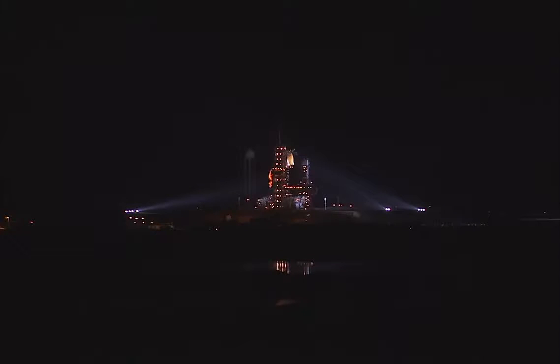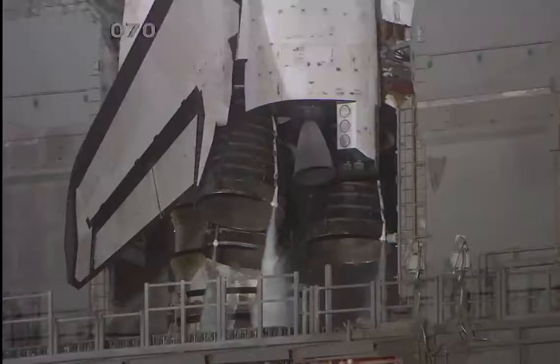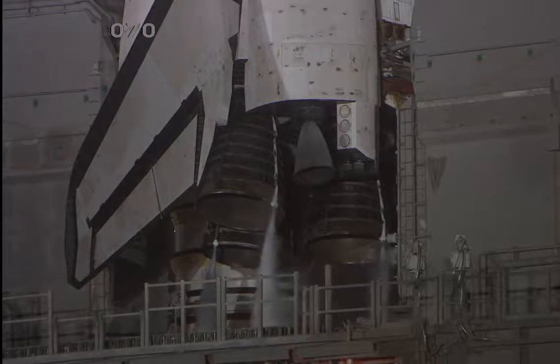TLS is go for auto sequence start. And we have a go for auto sequence start. Discovery's onboard computers have primary control of all the vehicle's critical functions. T-minus 20 seconds.